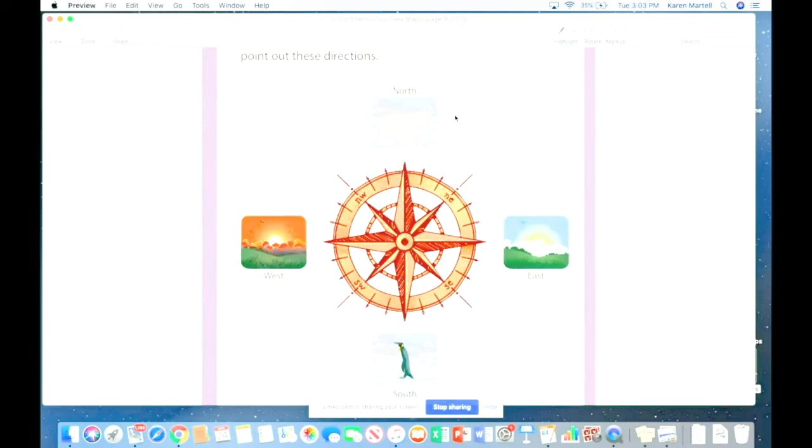And north is up at the top. We go in a circle and we go clockwise, just like the way a clock moves. It goes north, east, south, west. And then we go back to north. Well, if you're in between north and east, then you are northeast, right? Northeast is about right here.